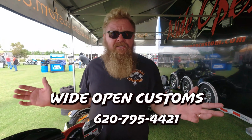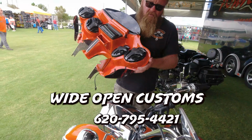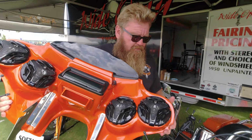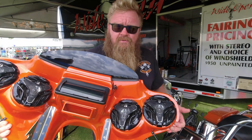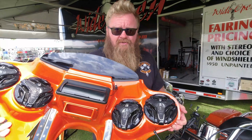So I'm Ben with Wide Open Custom. We manufacture fairings, custom fairings for your bike. Snaps on right where your windshield mounts. We are the unibody, the original one-piece unibody detachable fairing. So that means we're sealed all the way around. So not only do we look different than everybody else, we sound different. We turn this thing into a big boom box, pushing all that jukebox right back at you.